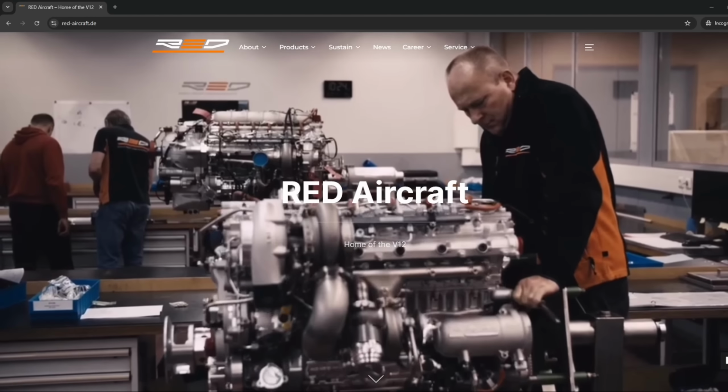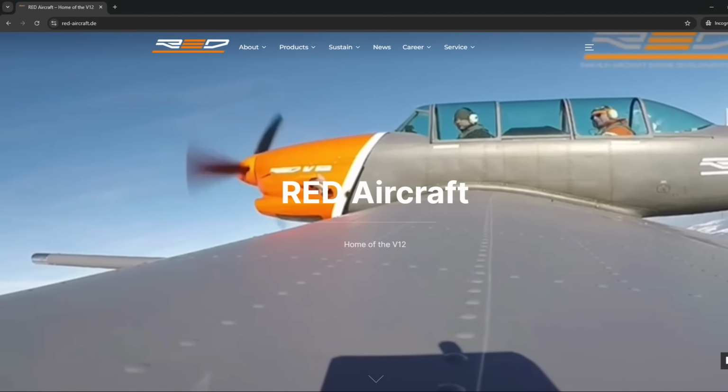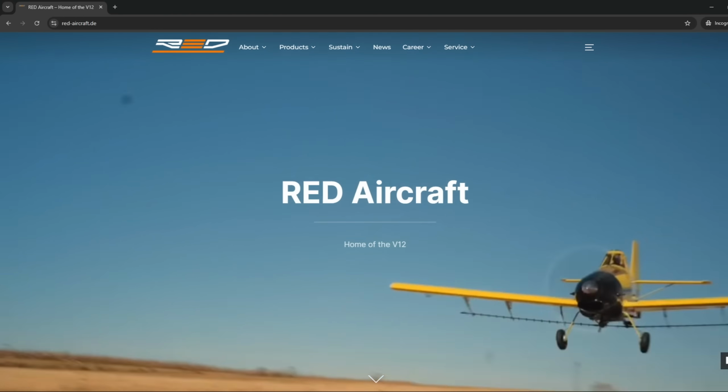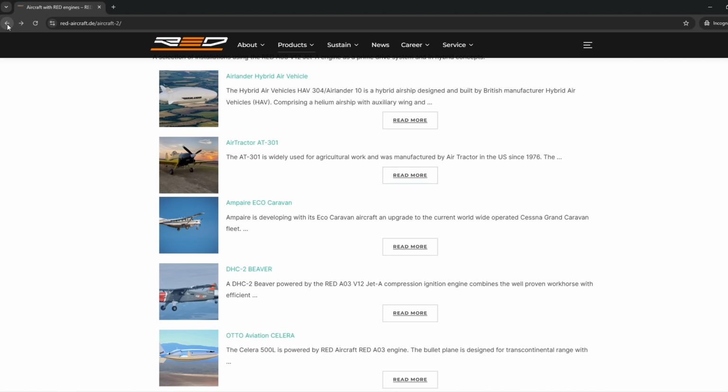There's a few actually, with the most popular probably being the Red A03, hailing from Germany. The V12 from Red is a diesel V12 that made its first flights in the 2010s on a Yak 152 and got some spotlight in the early 2020s, powering at least one Air Tractor crop duster as well as a de Havilland Beaver, among a few others.